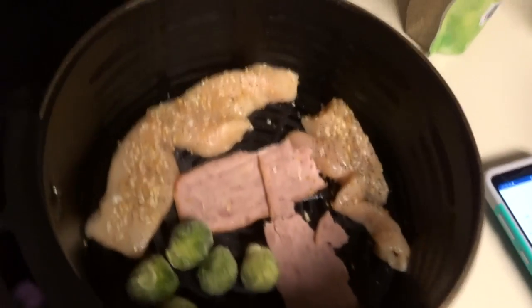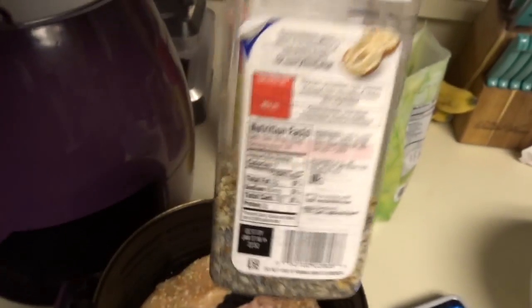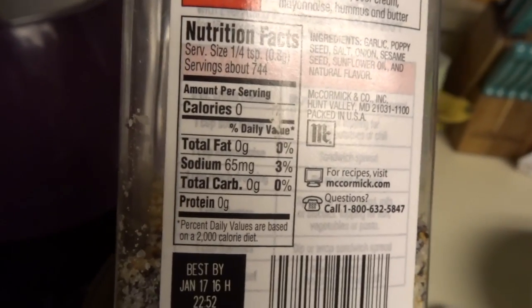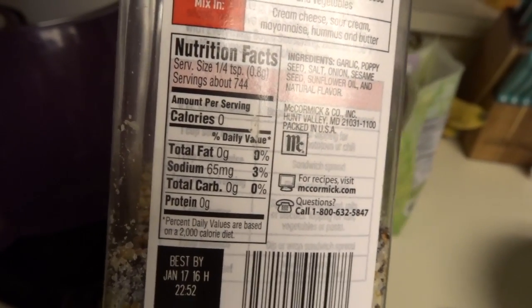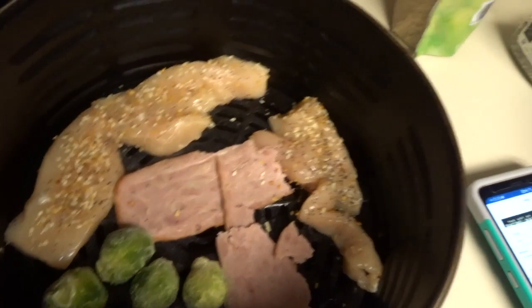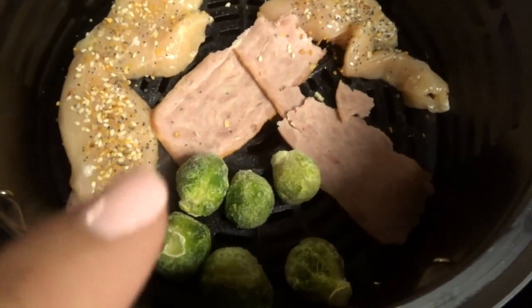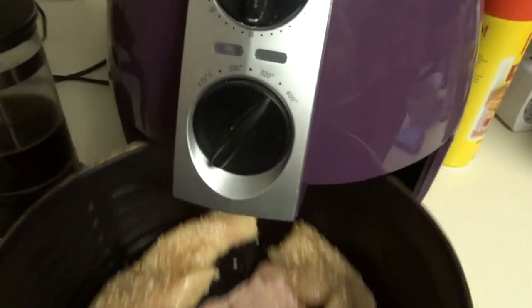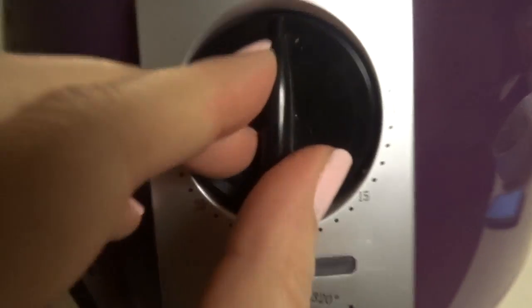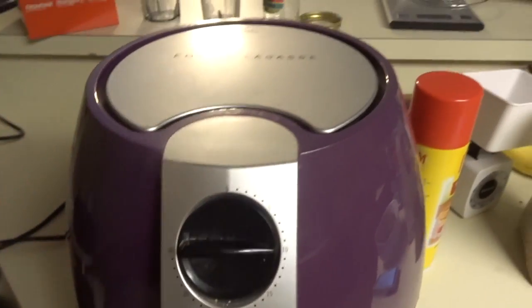I love it. Okay, so I have my 6 ounces of chicken, and the seasoning that I put on it is the Everything Bagel seasoning. And it has 0 calories, 0 carbs, 0 pretty much everything, except it does have 65 milligrams of sodium, so I don't use a lot of it, but it is good to add to my chicken. I put 1 piece of turkey bacon in there that I cut in half, and then 6 little Brussels sprouts. And I'm gonna put this in the air fryer and put it on 10 minutes. And then when that is done, I just throw it in the salad.